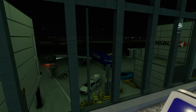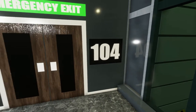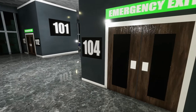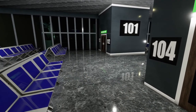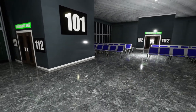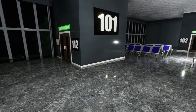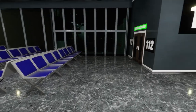So the detail is fabulous. HSBC on the bridges, and the detail inside, creating a terminal with the seats. They spent a lot of time on this. They got the gate numbers right. Oh, hold on, let's go to the window and see if we can see our plane.